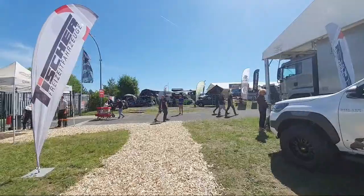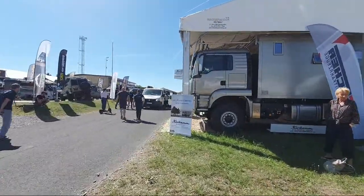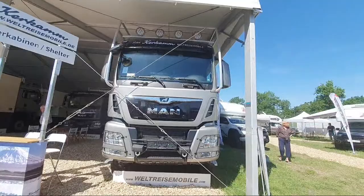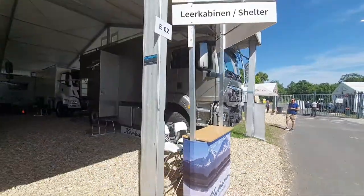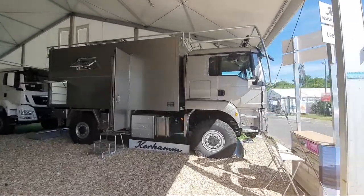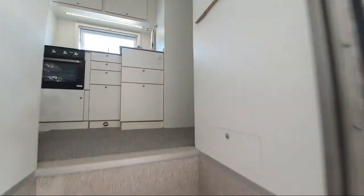See, people are turning up, and here we have a company from northern Germany which makes these really large off-road vehicles. I don't know if I'm going to get in or not. Might just stick the camera around quickly, but they were to MAN, and I'll stick the camera around really quickly, hoping there's nobody in there without their clothes on or something. Let's see if we can get in.